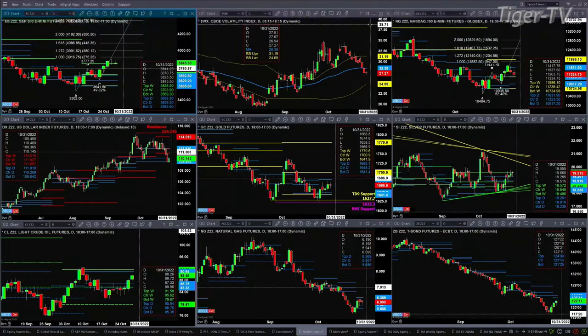The NQ out here, we'll talk about this more so during the Trader's Edge show, just some observations that we want to take a look at. Right now, price is just consolidating inside its daily profile. It's between 10,917 and 11,631.